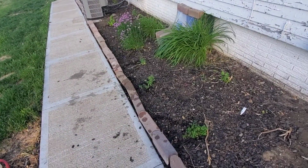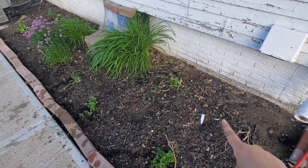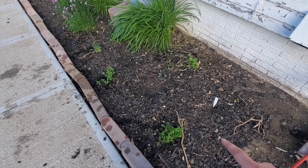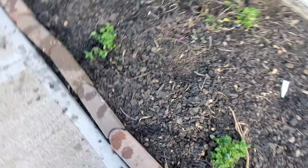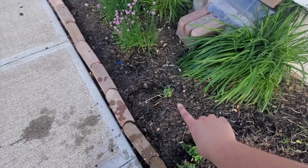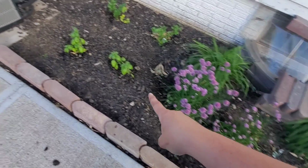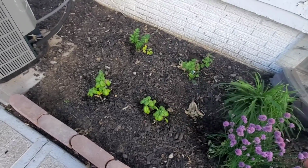Here is the herb garden. We have the saddest cilantro plant right there. Hopefully it does something. Another cilantro plant there. And then we have oregano. I planted another chive right there. And these are big chives. We eat a lot of those. I need to cut the purple off. And then there's basil, parsley.